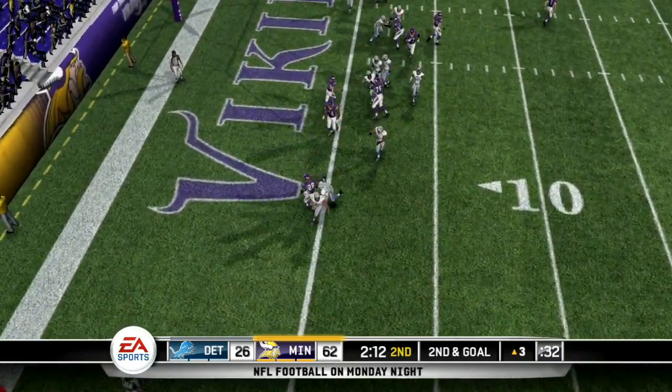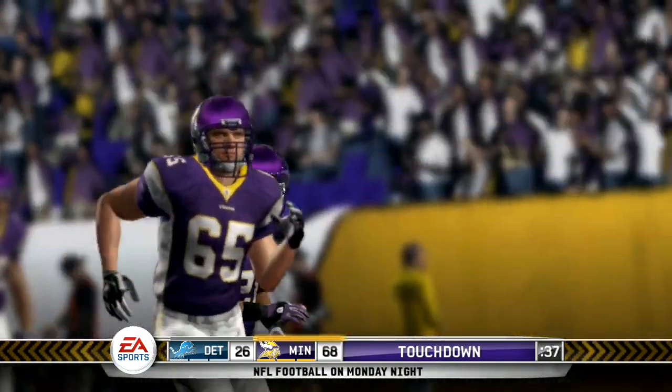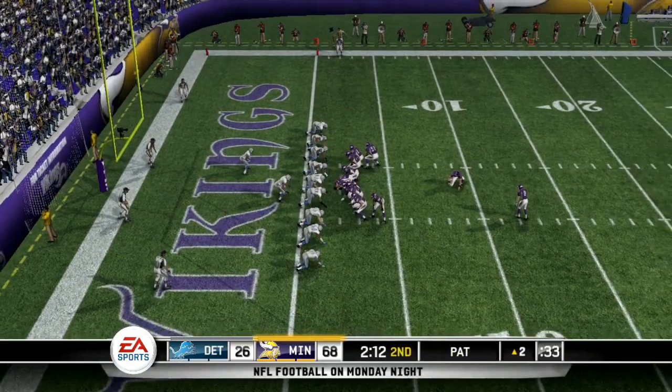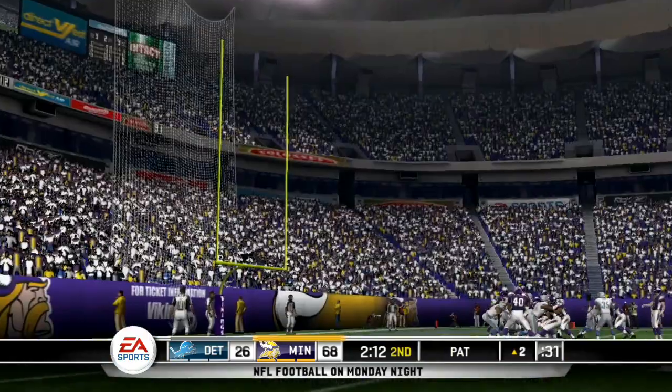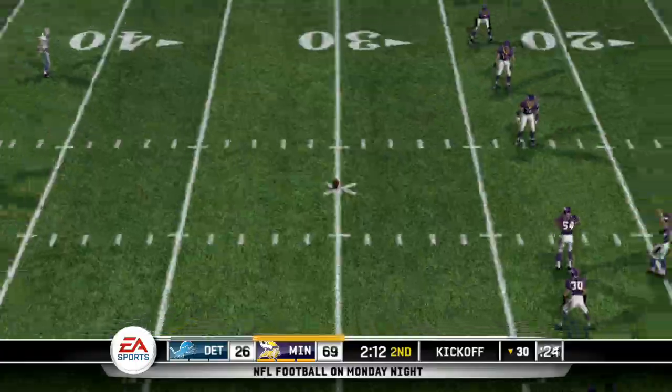They're going to pitch it. What a run that was. He was trapped behind the line of scrimmage. It looked like he was going to go down for a big loss. Instead, he breaks the tackle and runs it in for the touchdown. Ryan Longwell adds the extra point. Here's your Sprint drive summary.